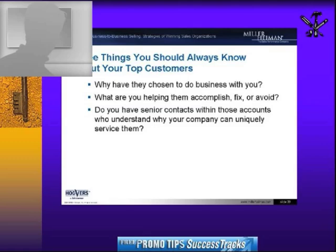The second one is, what are you there to help them accomplish, fix, or avoid? I think that's a very important one as well. The third one, and it's probably happened to a number of you out there, is how many times did the upper management change and they didn't know who you were and you got bonked out of the business? So definitely keep in touch with the senior contacts and give them the reasons why your company can uniquely service them.